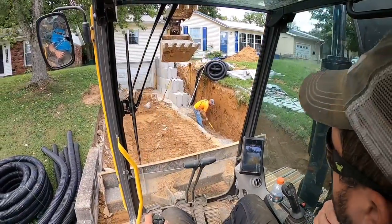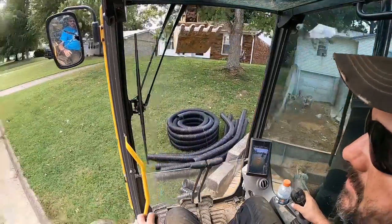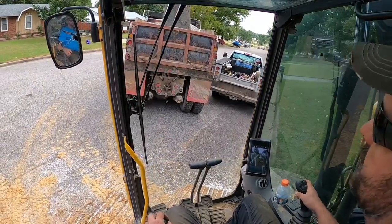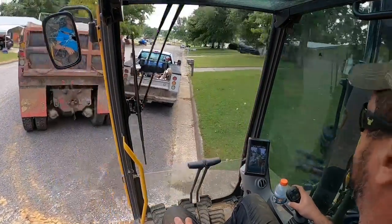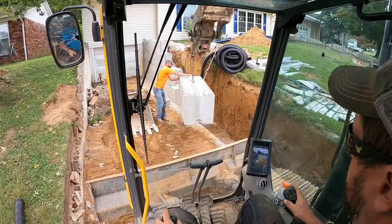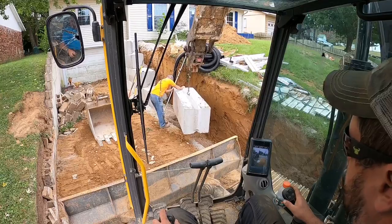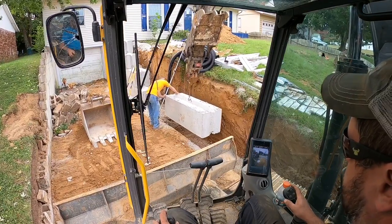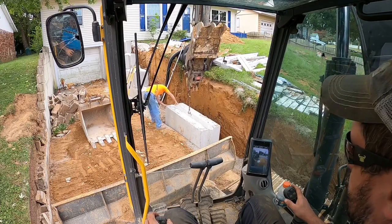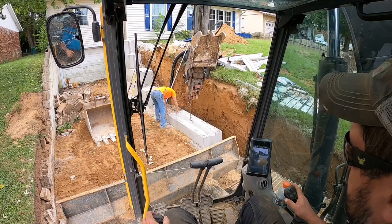You say I should put my rock back where I found it? At this point, yes. Gotta get it as far forward as I can and keep it right up against that concrete at the same time. Must be close if he's not saying I'm not.